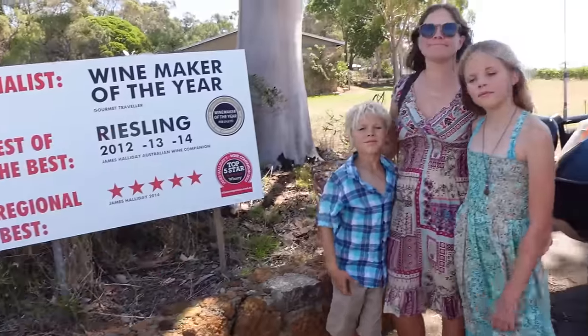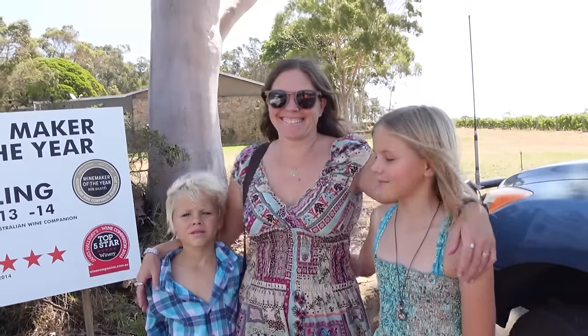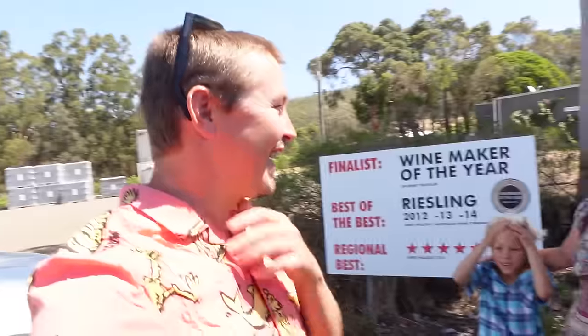We have come to Castle Rock Winery, and hey, just take a moment to appreciate how gorgeous this family is. You don't often see them wearing button-up shirts and dresses like that. Even I'm wearing a collar. It's probably the first time I've worn a collar in about a year.